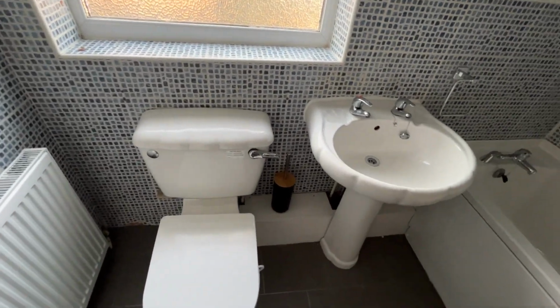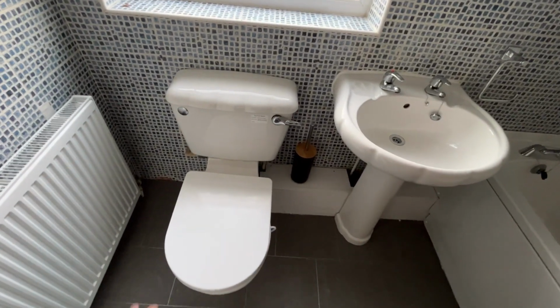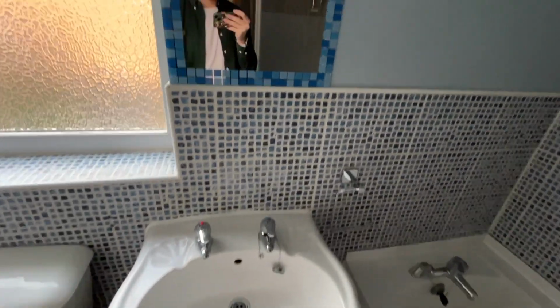I ended up keeping the original bathroom suite, but just changing the fixtures. So the toilet got a new seat, soft close, quick release, easy to clean. New taps for the sink. This mirror was already here.